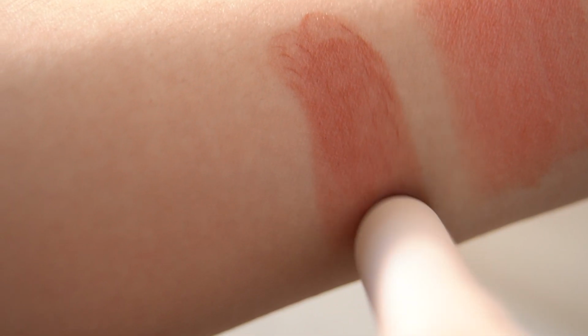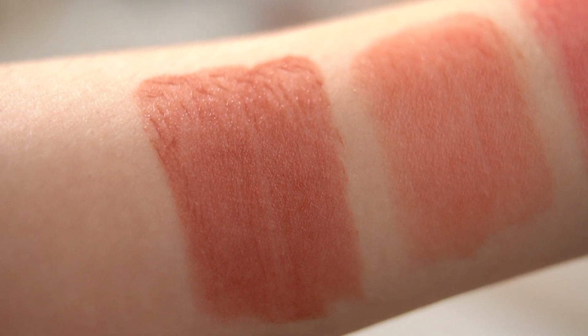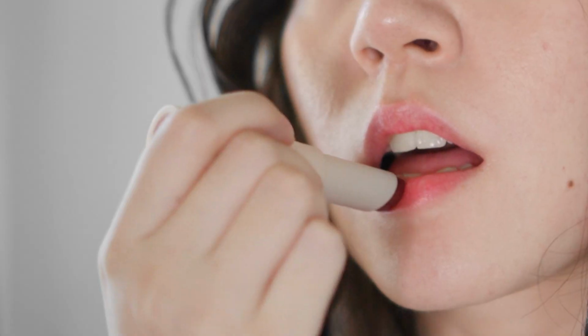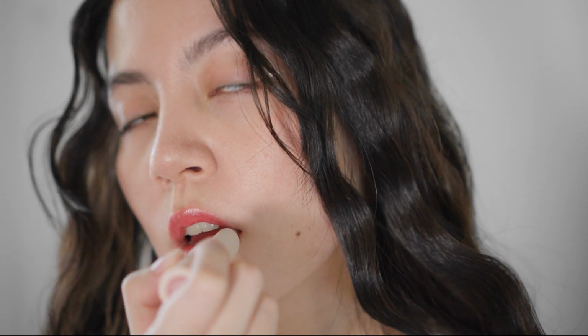Last, for the sheer shades, we have Snooze, which is a rosy color with a little hint of brown note in it. It's the darkest shade out of the sheer shades and definitely pigmented on first swipe. On the lips, Weekend and Snooze look kind of similar to me, with Snooze being a tiny bit rosier and muted in color, which is a bummer because I was actually looking forward to finding some really good peachy or brown shades in this collection.